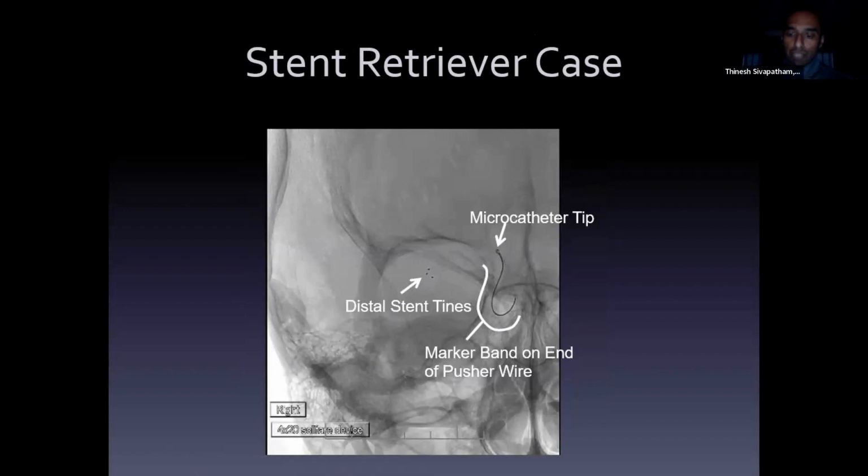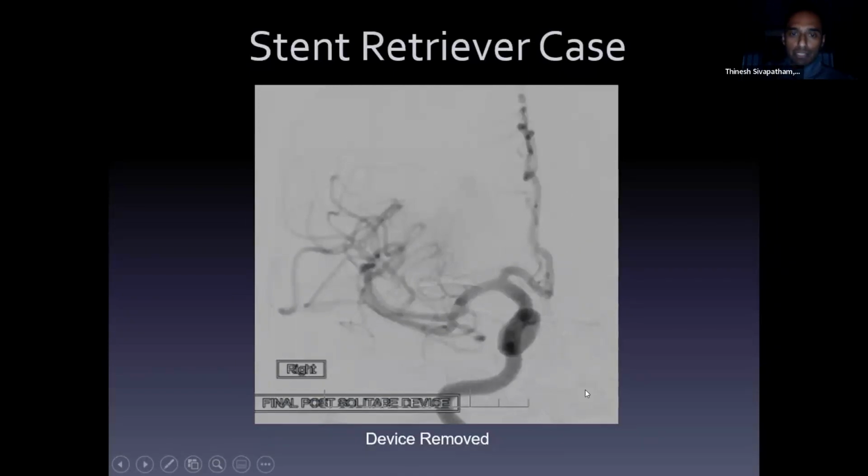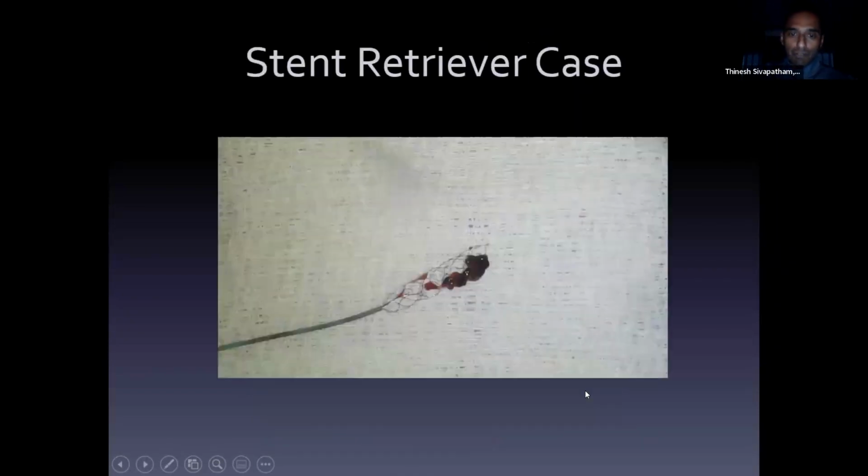Now, as soon as we open that up, before we even pull it out, when we take a picture, oftentimes we can see flow through there. The reason for that is that stent retrievers have actually pushed down on the clot to create a little channel of flow. So we leave this open for a few minutes, let that clot really get integrated into the stent. We pull it out, and afterwards the clot is out, flow has been restored. That's actually the clot here that was stuck to the stent retriever when we pulled it out.